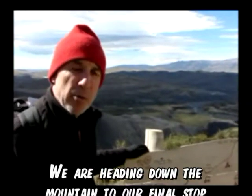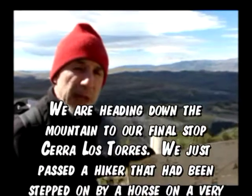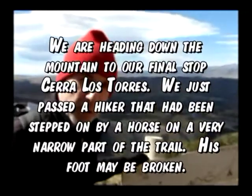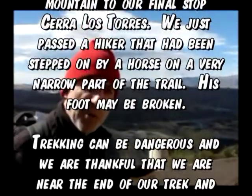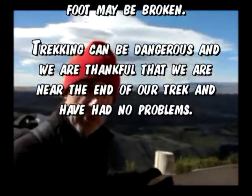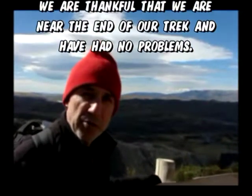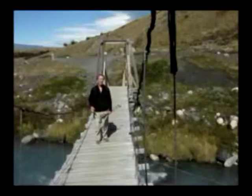Now we're heading to Cerro Los Torres. I don't know if you can see it in the background, but it has some silver reflective roofs. Meanwhile, there's a young man up there whose foot a horse unfortunately stepped on, so we've been told if we don't see a horse coming up the trail to carry him out, that we should tell Los Torres Central that they need to send the horse. Fortunately we've avoided those kind of accidents. We're just off the mountain, and that's a good thing. See you at Los Torres.